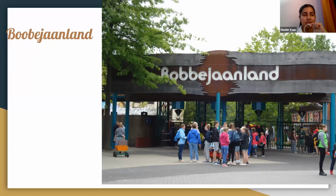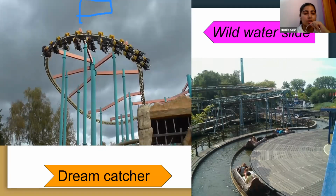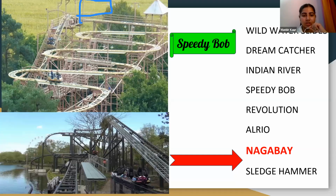Coming to the next amusement park, that is Bobbejaanland. This is a theme park situated in Lichtaart, Belgium. The park was founded by Bobbejaan Schoepen, a Flemish singer, guitarist, and entertainer. Bobbejaanland consists of 50 attractions, including water slides, a giant wheel, and Indiana River, which is basically an indoor water slide. Other than this, the park offers various roller coasters. You can see a few pictures like Speedy Bob. It also has many water slides. Can you see the pictures over here?